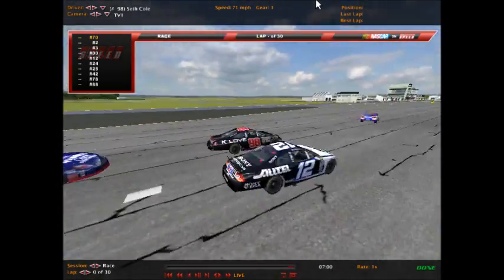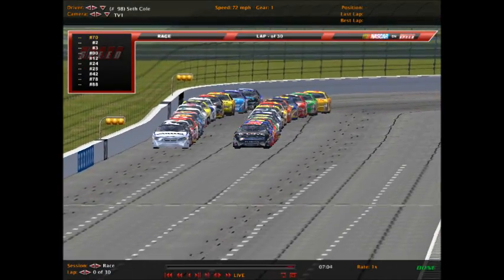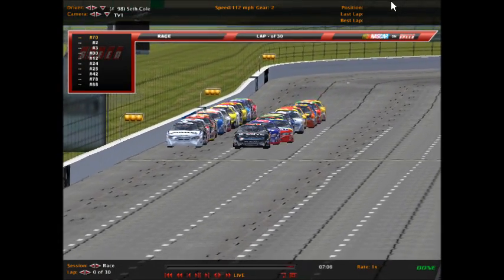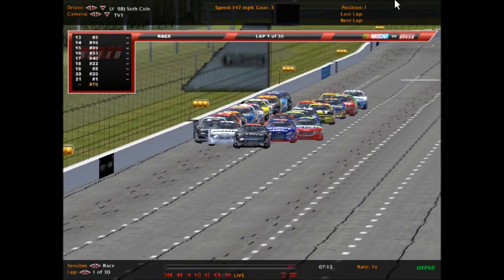That's Quentin Moore. As the field comes off corner number 3 and down for green flag racing, Seth Cole leads them down, and we are underway here at the Tricky Triangle at Pocono as the green flag flies. The WIX Filters 400 is on.